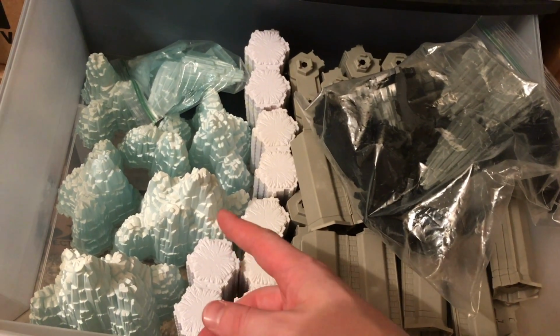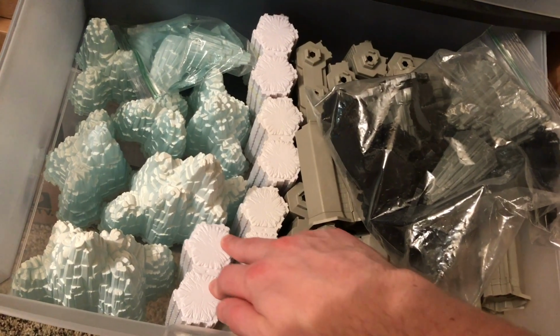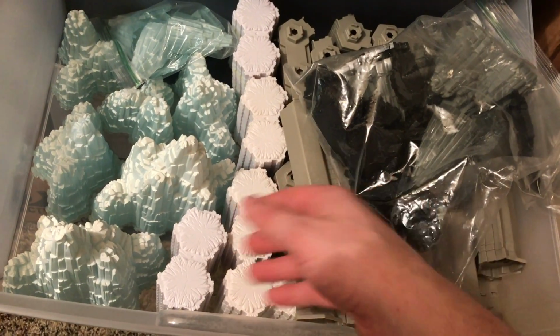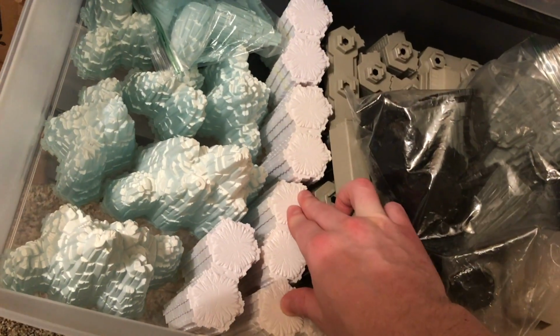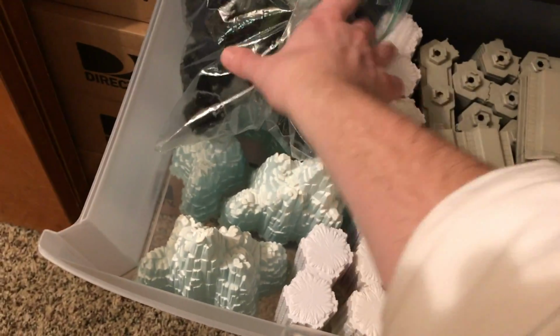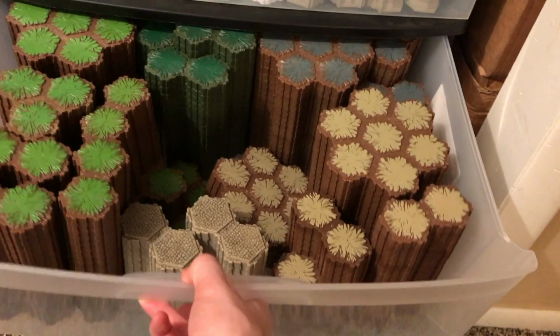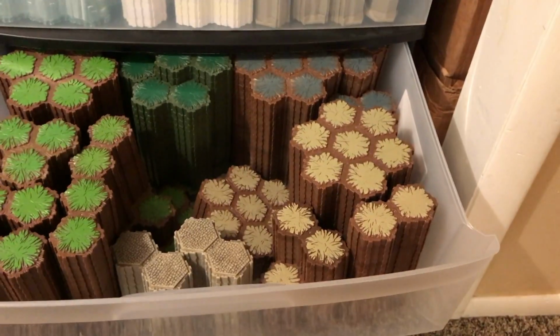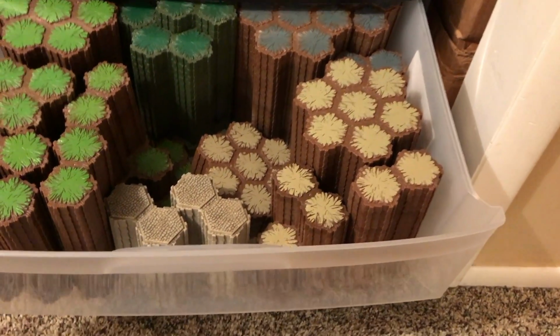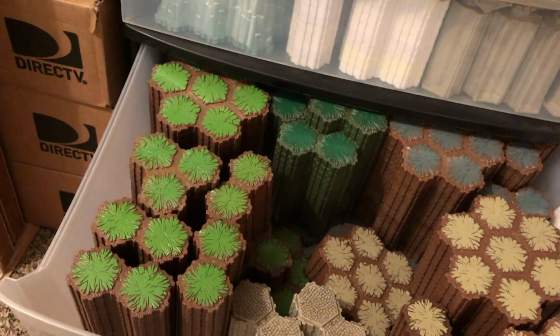I've got 2 sets of Tychland Tundra, and then a buttload of snow tiles. 2 sets of Tychland Tundra comes with a lot of snow as it is, but then I've got a ton of extra snow as well. So plenty of snow for some fun big maps that I do. Then down here, I've just got a whole drawer of terrain. These are 7 hex, 3 hex, and 2 hexes. I've got the road pieces here: sand, stone, swamp, and grass.